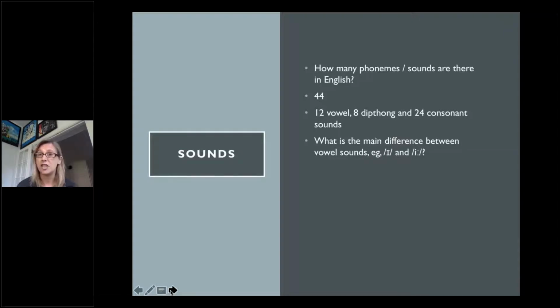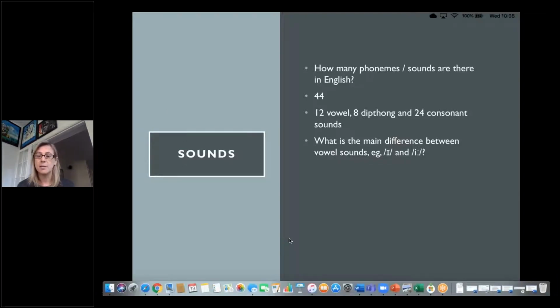Has anybody read their section on phonology yet? If you have, I'm about to find out. If you haven't, don't worry, that's what this session is about. Does anybody know what the difference between I and E is? So the first symbol there is an I sound, and that's an E sound. Long and short, Georgina, yes, exactly. So the I is a short vowel sound and the E is a long vowel sound. Now the clue is in that little colon just there. If you can see the colon next to it, as soon as you see that colon, you know it's a long vowel sound.